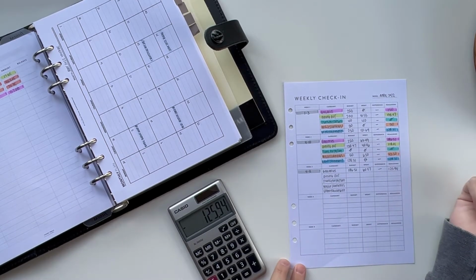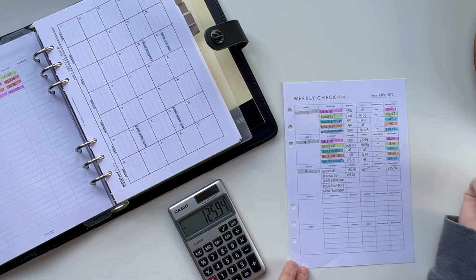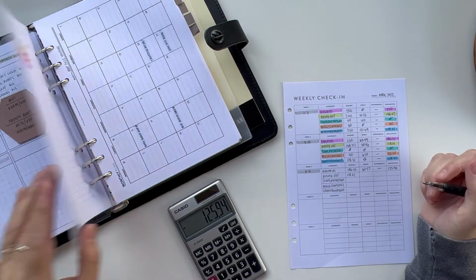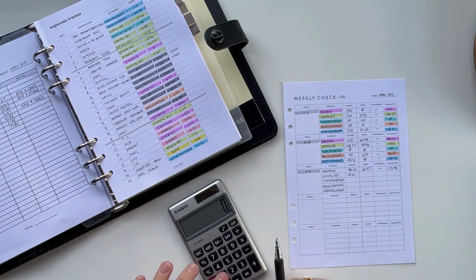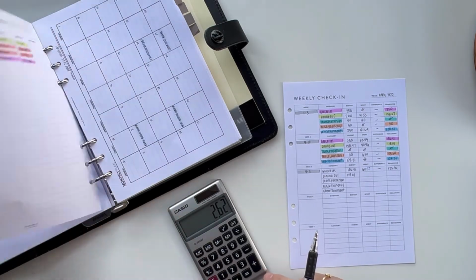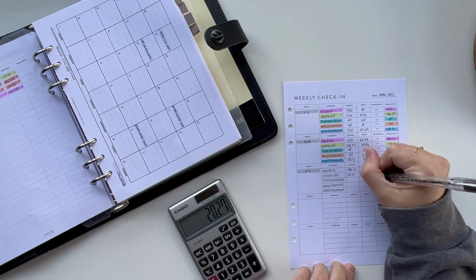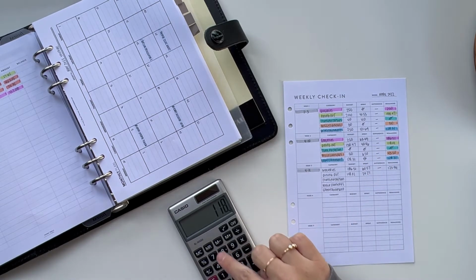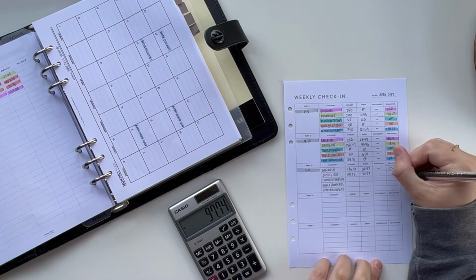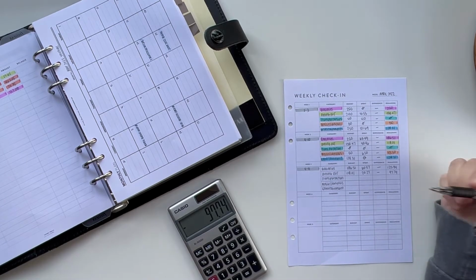All right. Then dining out, I had $118.01 left at the end of last week. And I'll just go through and add up my expenses from my dining out category. So $1.10, $1.52, and 17.65. Then I'll subtract the $118.01 that I started with, and that leaves me with $97.74. We actually only ate out once.